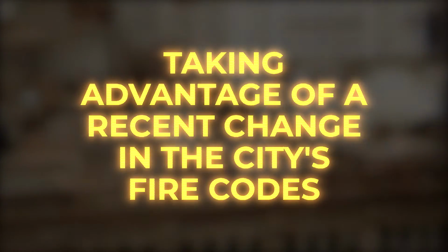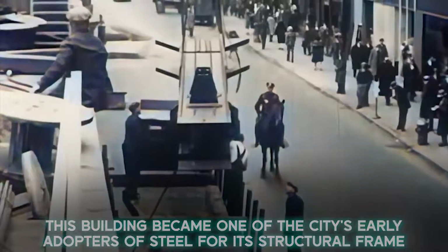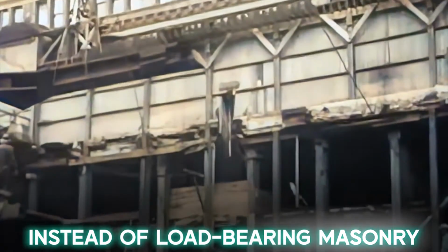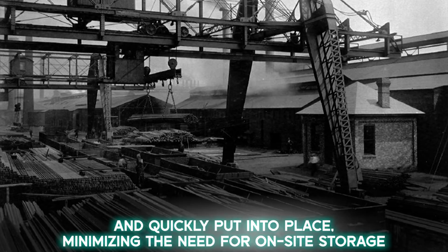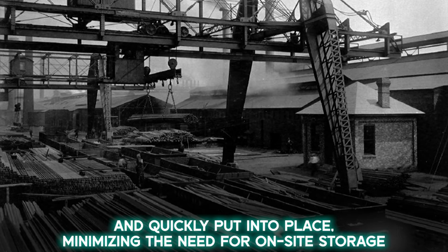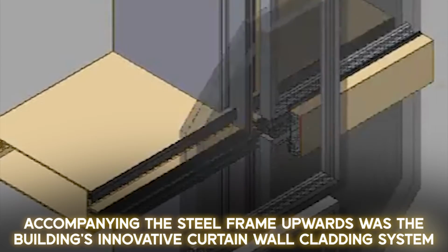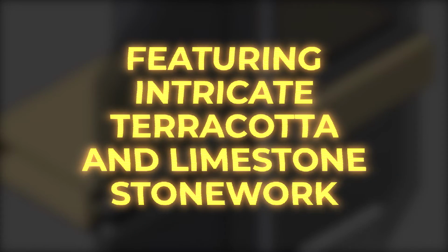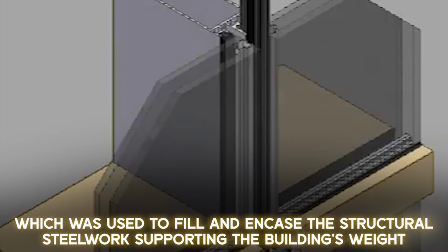Taking advantage of a recent change in the city's fire codes, this building became one of the city's early adopters of steel for its structural frame instead of load-bearing masonry. Over 3,500 tons of steel were prefabricated off-site in Pennsylvania and quickly put into place, minimizing the need for on-site storage. Accompanying the steel frame upwards was the building's innovative curtain wall cladding system, featuring intricate terracotta and limestone stonework, which was used to fill and encase the structural steelwork supporting the building's weight.